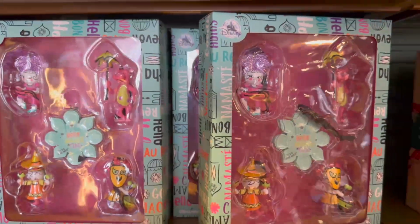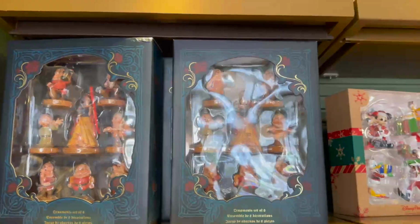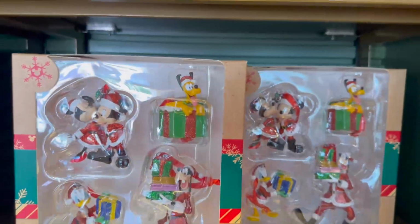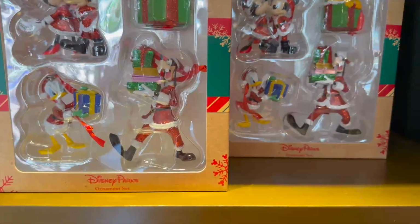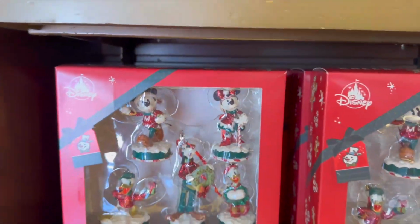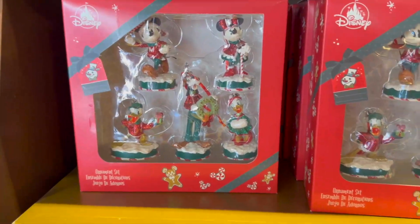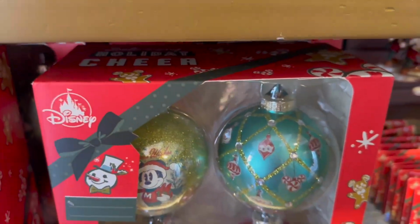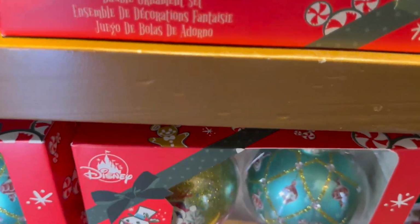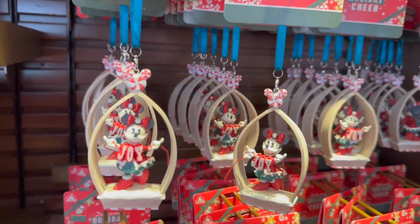Small World ornaments. Snow White and Seven Dwarves. Fab Five. More of the Fab Five, but looks like more of the Charles Dickens era. Is that how I describe that? Christmas Story. Yes.